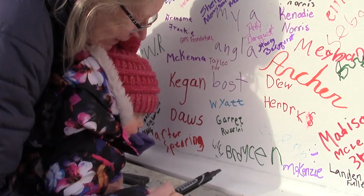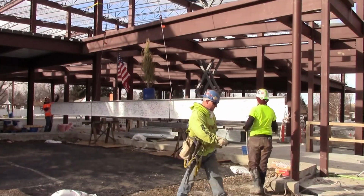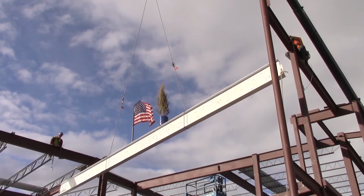It's going to be placed in the building, and it's going to be a permanent part of the school for as long as the school stands. So it's kind of a fun way to get people involved and excited about what's happening in Great Falls.